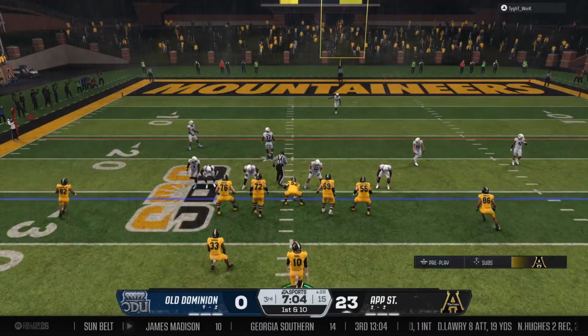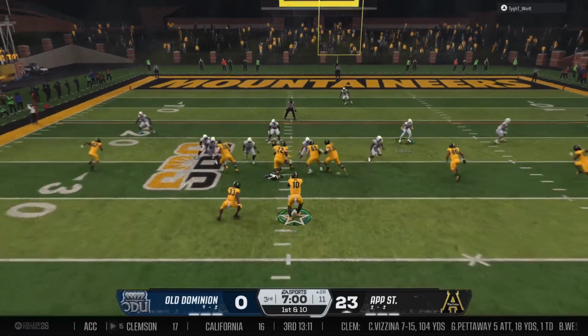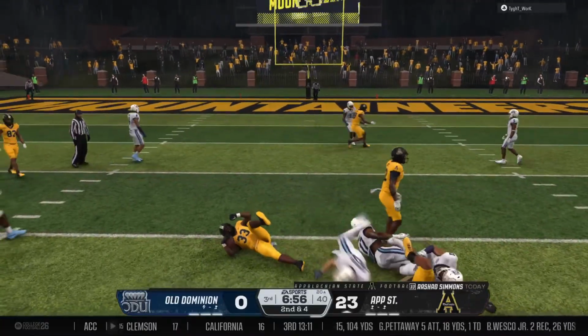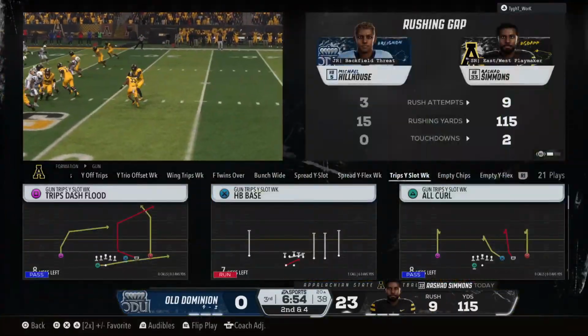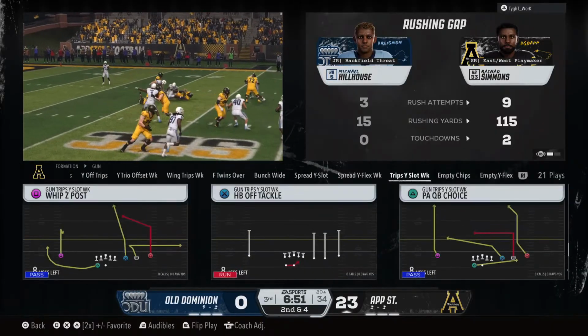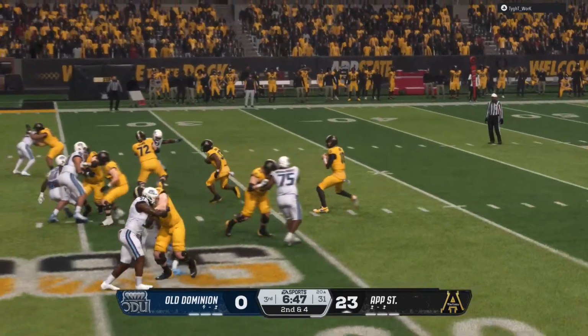Ball marked at the 26. It's 1st and 10. They'll ride the running back and leave it with it. Brought down after a good pickup, and they're in the red zone at the 20. All right, great little run there. Listen, it wasn't phenomenal. He didn't get a first down, but what does it do? Now it makes second down easier.